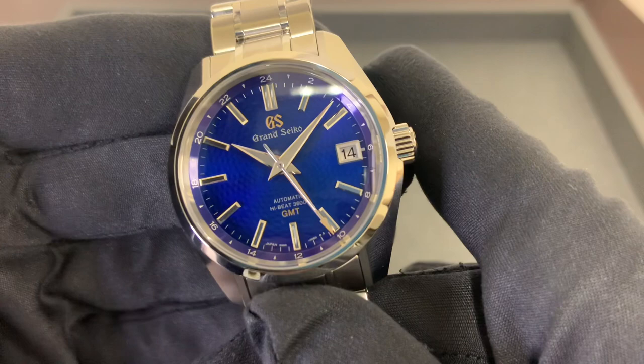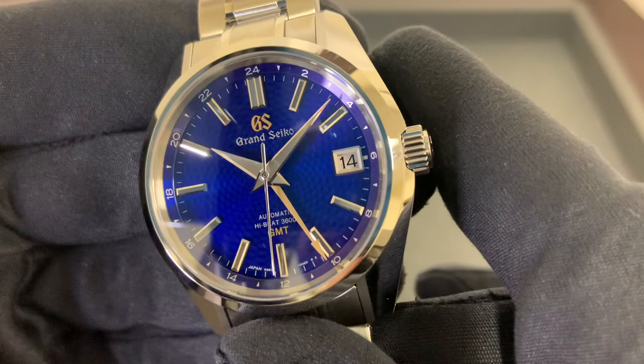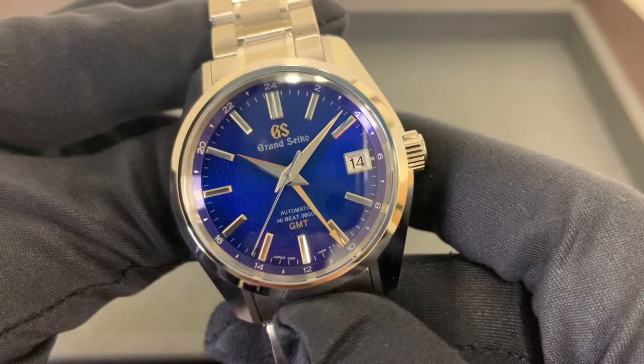And today I have for us the limited edition SBGJ261 Peacock from Grand Seiko. Limited edition of 500 pieces, and this dial in the right light looks absolutely stunning.